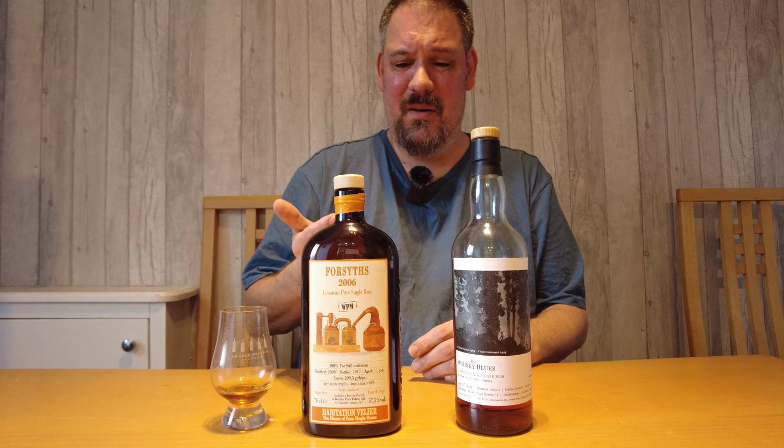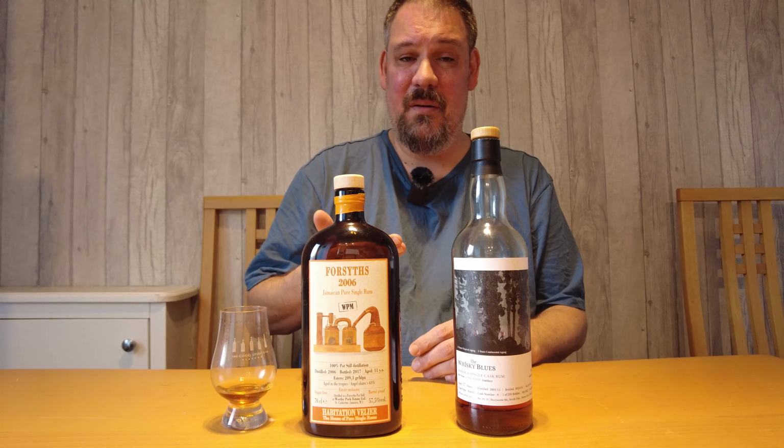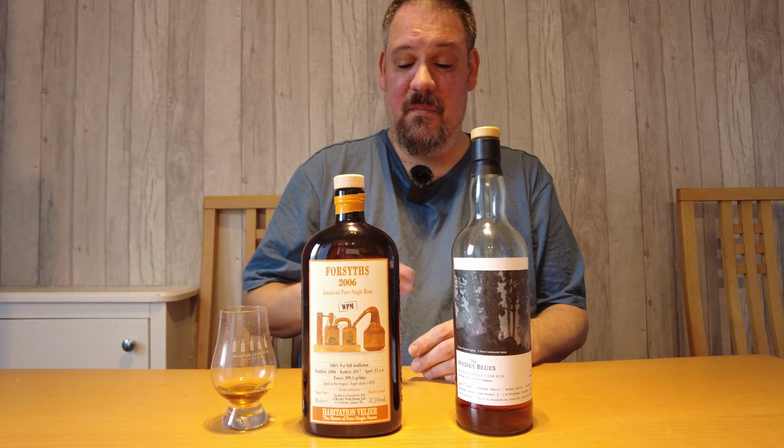I wouldn't pay too much for this bottle. I would say between £80 to £100 if you can get it at that. I wouldn't be spending any more than that really on it. But you know, take that out of the equation. It's just absolutely stunning.